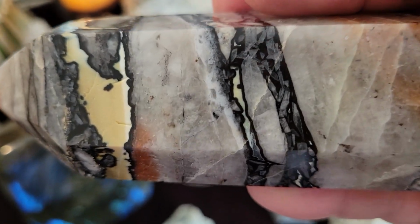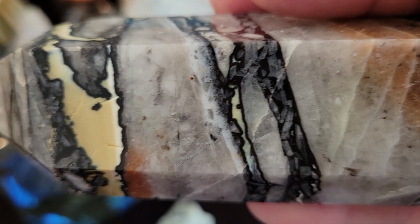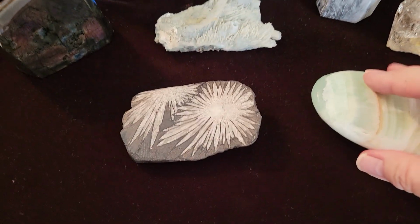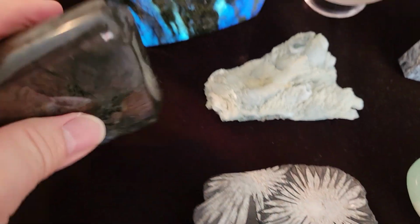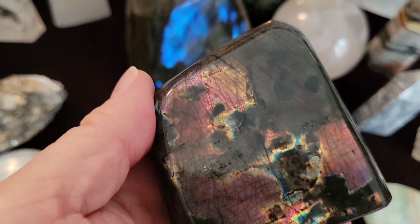Let's just pretend like right here is your third eye. And you just place it, really touch it to your forehead, right where your third eye is. Same with a palm stone, chrysanthemum stone, a smaller piece of labradorite because the big ones are really heavy, okay?